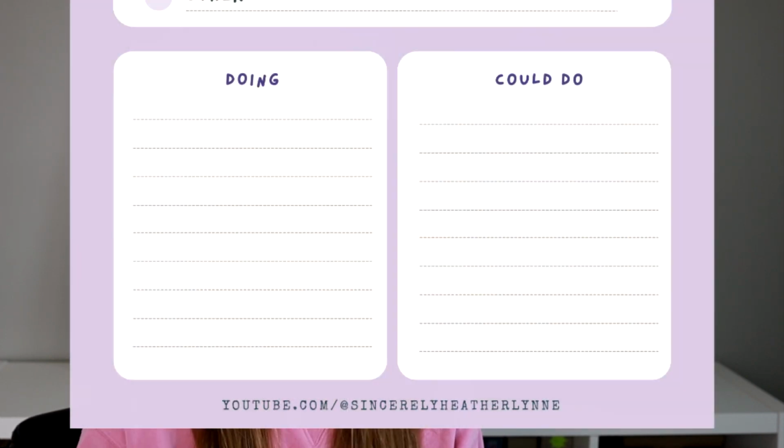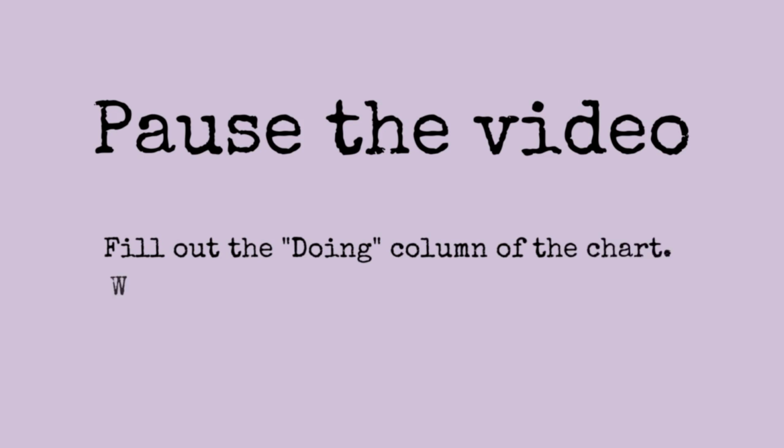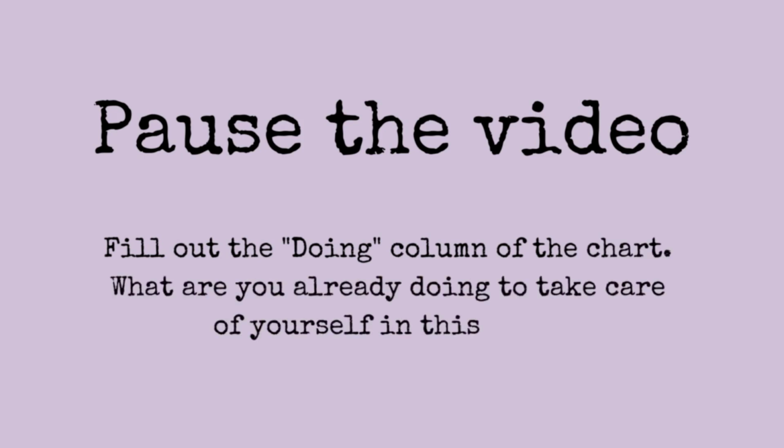If you're working with a piece of paper, draw a line down the center and put 2 headings, doing and to do. Now I want you to pause the video for a minute and fill out the doing section. What are some things you're already doing to take care of your social wellness? And once you've filled that out, press play again, and we'll go through some specific ideas of other activities you could add to your list of to do in the area of social wellness.